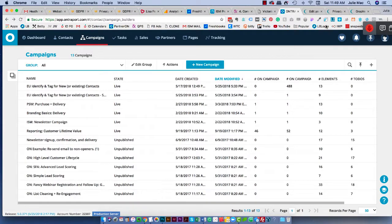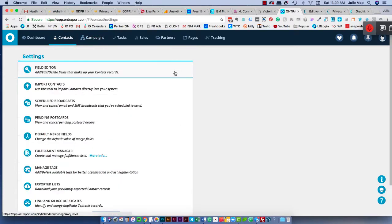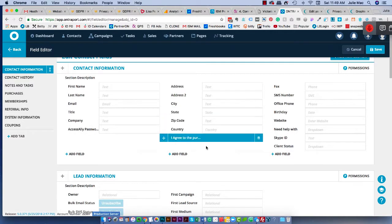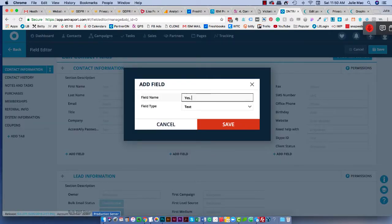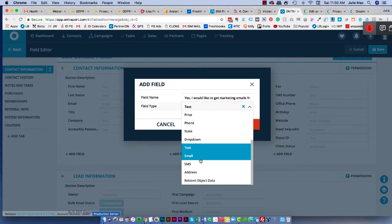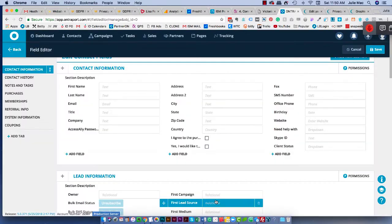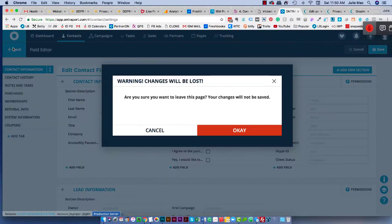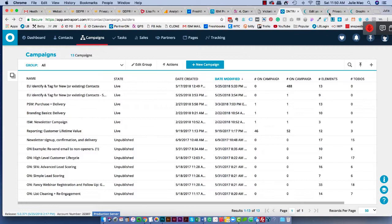Okay. What are some other options? Some other options are you can come under contact settings and create a custom field that has a checkbox that says, yes, I would like to get marketing emails from Inner Space Marketing. You could obviously word it a little softer. You would do a checkbox right there. Save. And you can put this checkbox on any form. It has to be unchecked and it cannot be required. So that's something you've got to make sure of: it can't be required.